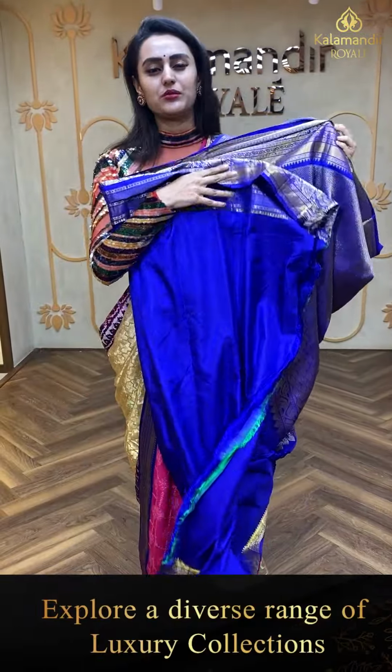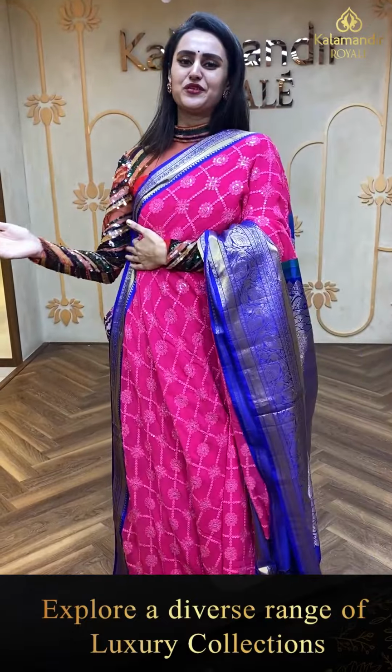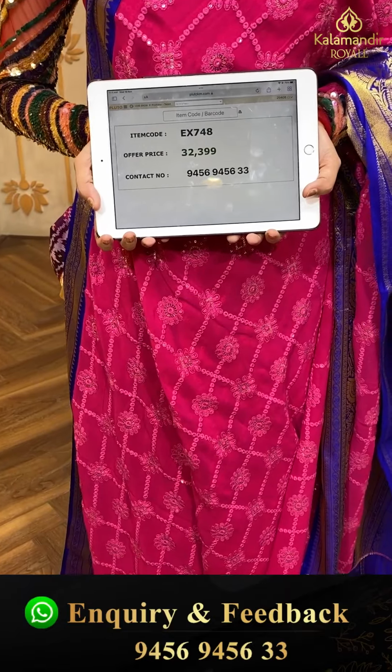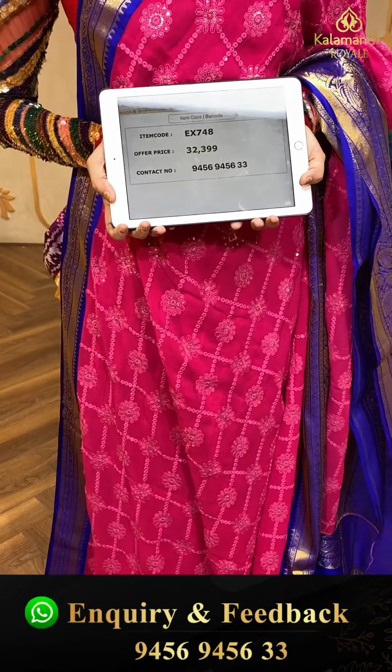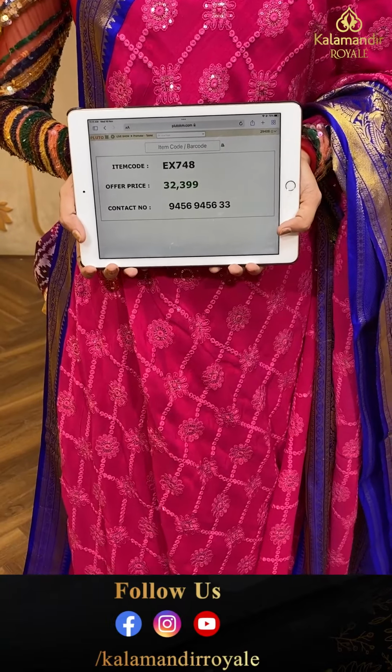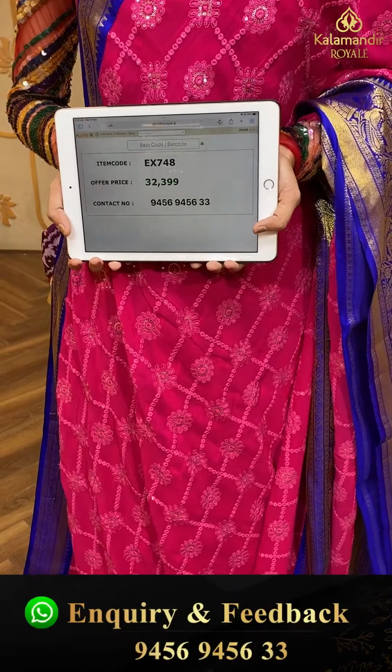So very, very amazing. Very beautiful. So I'll give you the pricing and the contact details of this beautiful saree. The code of this one is EX748 and this retails for 32,399. To buy this, take a screenshot and ping us on our number, which is 9456-944-633.